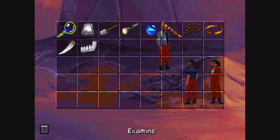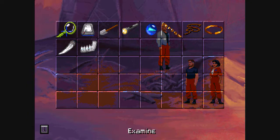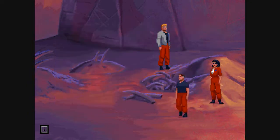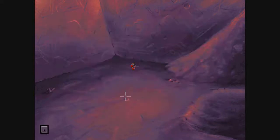Let's take a look. Whatever creature these bones used to be, I don't think we've got anything like it on Earth. You already said that. Alright. Well, that's all we could do here. Let's go back to the dives and see if we could do anything over here. The place where we landed.